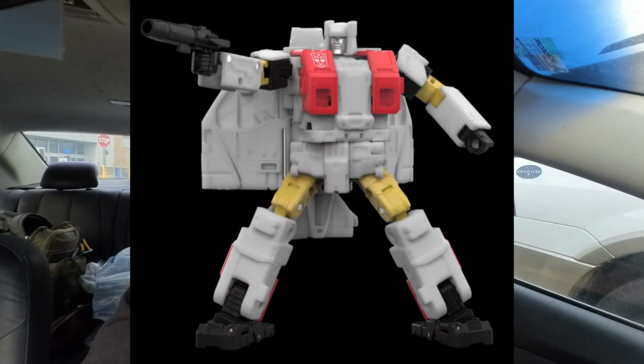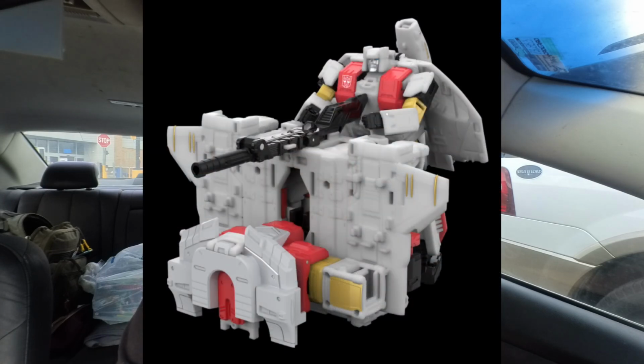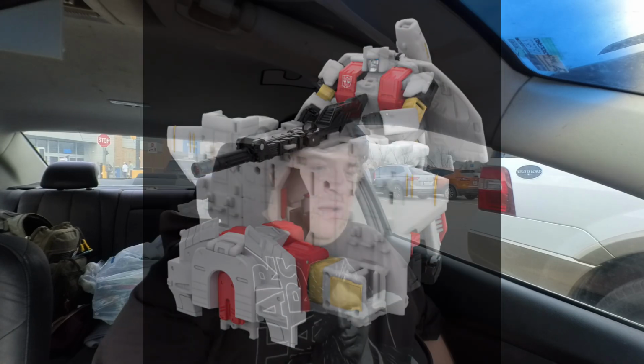But looking at Silverbolt, it transforms into that classic Concorde airliner look. It comes with the extra little bits to help you go ahead and turn into basically how Superion looks. I mean, overall, that figure just looks great. There's no way I am going to pass that one up.